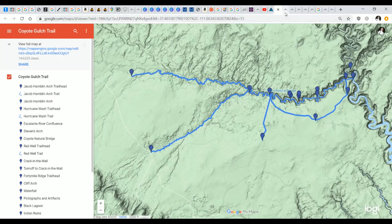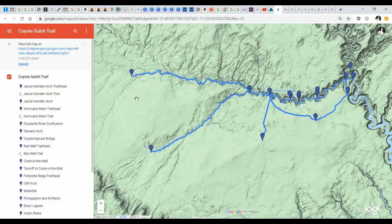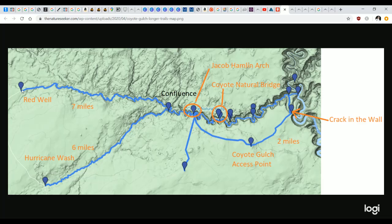But now let me show you a bit of a clearer picture. This is something that I took a screenshot of, which is the actual Coyote Gulch area and the trails. And the orange areas are basically the most common trails that people take. The first one is Red Well. So as you're driving on Hole in the Rock Road, Red Well is going to be right over here. As you park at Red Well, you're going to want to take the 7-mile hike to a place called Confluence. And Confluence is right over here, and this is basically where Coyote Gulch officially begins.